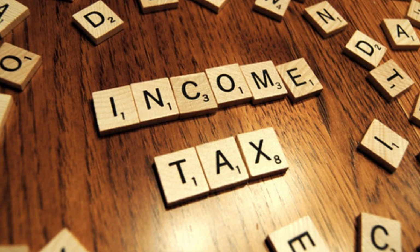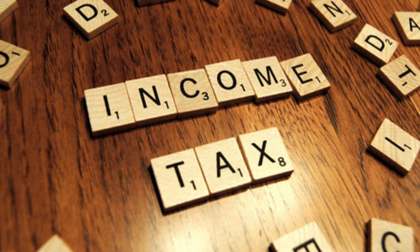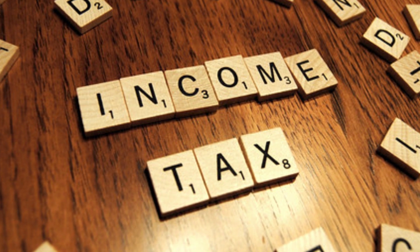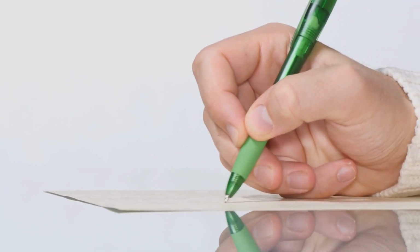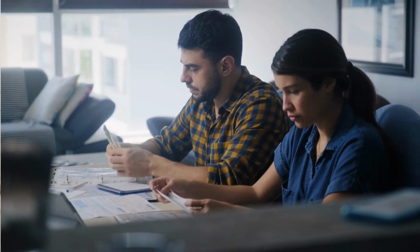Adding up your sources of income is another way. It can be helpful to add them up to get a total figure, and this includes not just your salary, but also any freelance or side income you earn. If you're not sure how much you make from these sources, keep track of your income for a month or two to get a better idea.